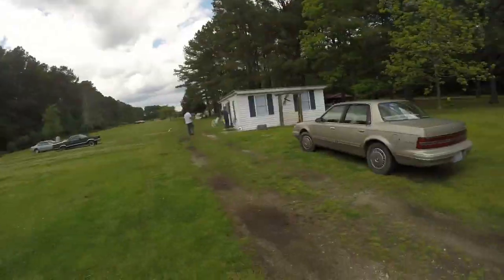We just got to Ike's buddy's house, and we're here looking at the go-kart. And this is actually where my racing cart came from, too, when Ike bought it off his buddy here. It came from right over here by the shed.